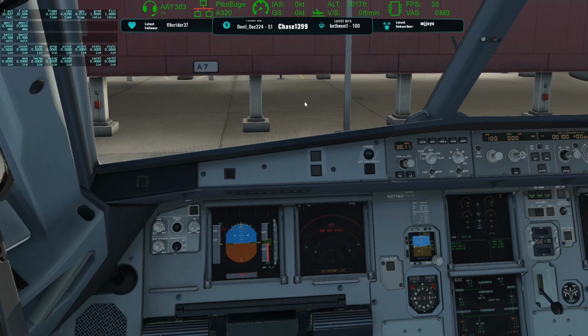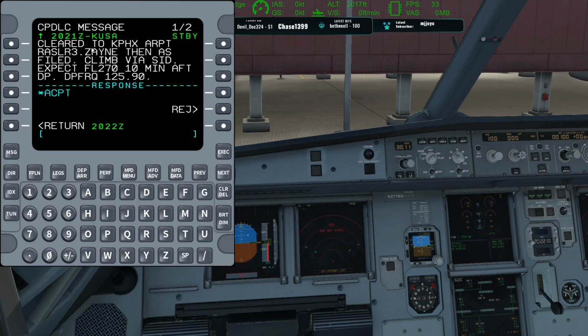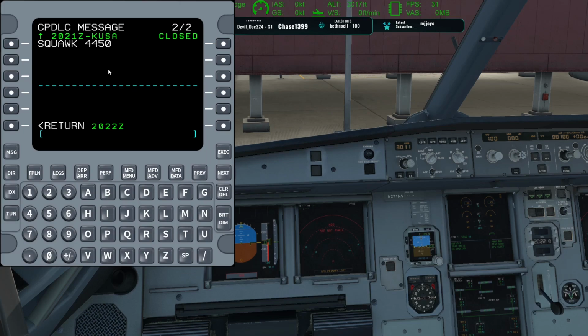Takes about 30 seconds or so for that to give us a tone. And I'll punch in a flight plan. ATC message: next, standby, cleared to Phoenix, Wrestler 3 departure, as filed, climb via, expect 27010, departure 25.9, squawk 4450, accept.